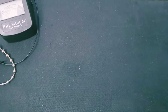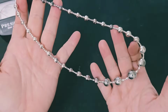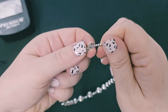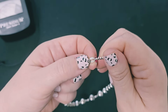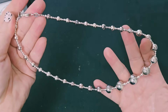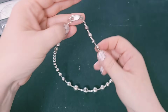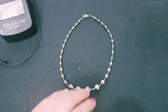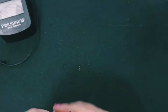So that was awesome. So next we have this gorgeous sterling necklace. This one is marked here 925. It has the little tag here that also has a maker's mark on it and says 925. And you've got these graduated sterling balls. All of this is sterling. It is amazing. And if anyone is interested in this gorgeous sterling necklace, we're going to say $25. $25 for the graduated sterling ball necklace.